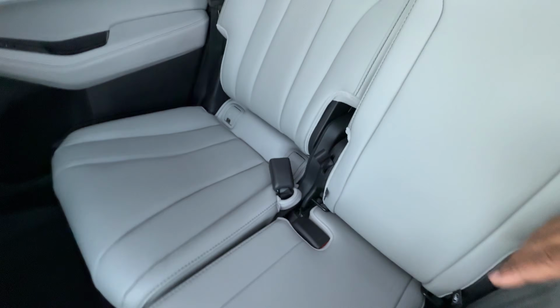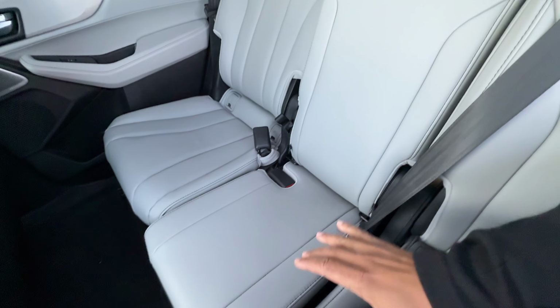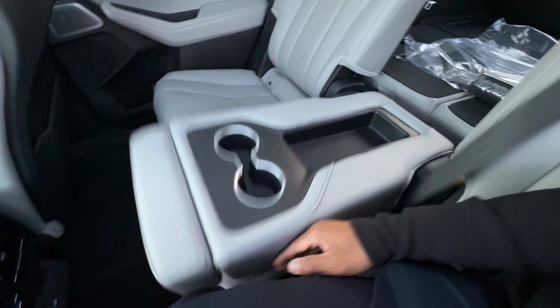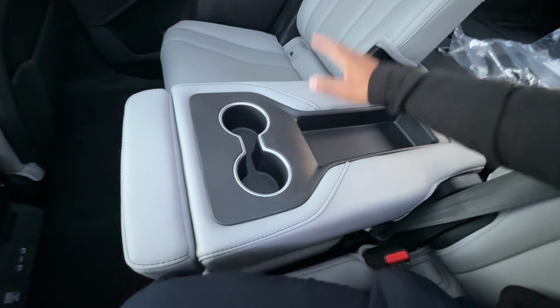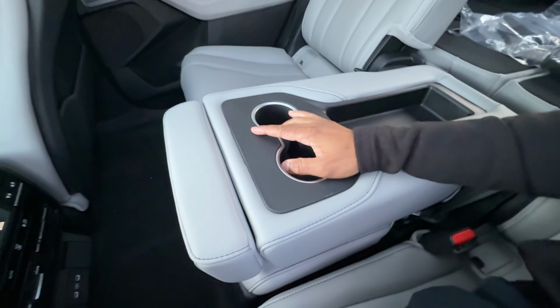But for the middle seat right here, this seat is removable too. So that's one thing this generation of MDX gave you, a feature where you can remove the seat to have a captain's in the middle, which is nice. And if you fold it down, it'll be cup holders and storage and a soft armrest as well. But to remove it, you pull the little lever right here to drop it down like I just did. And then there's another little lever right here you pull, and it comes right out, which is nice.